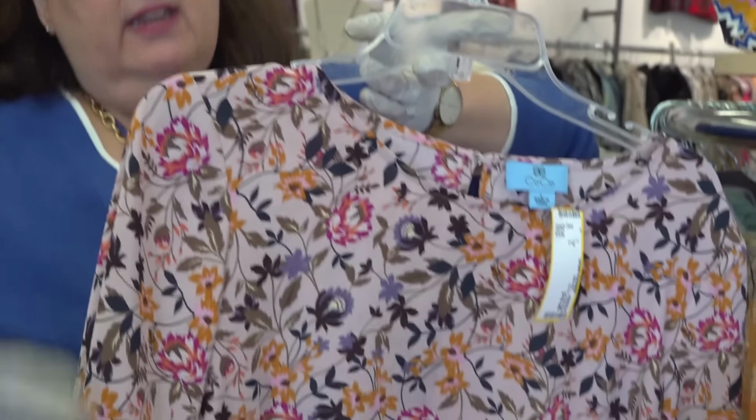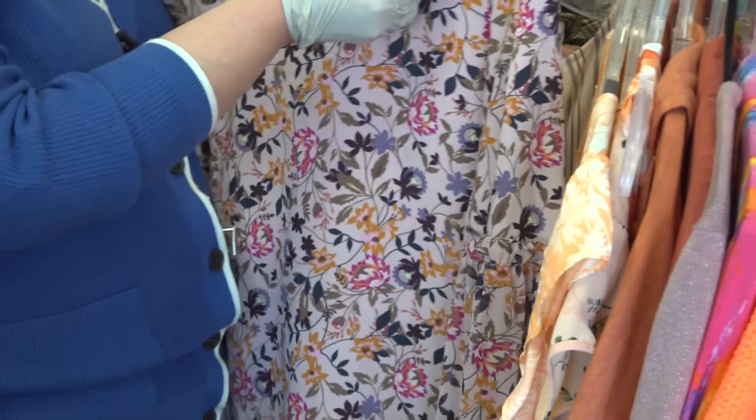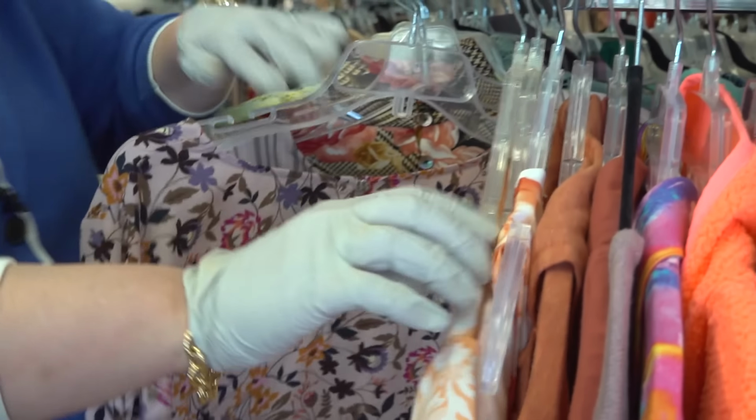That's a lot of print for me. But the floral is nice, dark skirt, dark shirt, made in China. So you can see the difference in terms of quality by the price. Value, $16.99, that's about what it's worth.